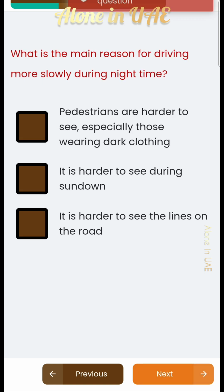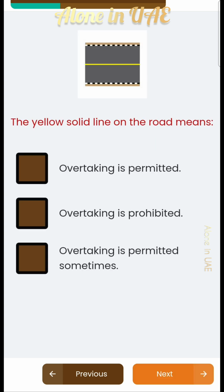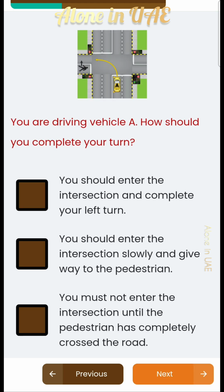What is the main reason for driving more slowly during nighttime? Pedestrians are harder to see, especially those wearing dark clothing. The yellow solid line on the road means overtaking is prohibited.